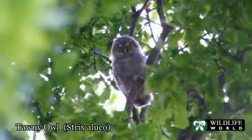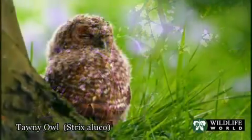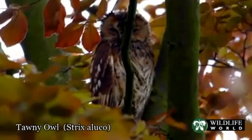Tawny owl chicks leave the nest after only 3 to 4 weeks old and spend the rest of their development up in the trees. Sometimes they can fall to the ground, but if you should find a young tawny owl on the ground, you should leave it alone if it is uninjured, as this is natural behaviour, and whilst the chicks can climb back up into nearby trees, the protective parents will also be keeping a watchful eye nearby.